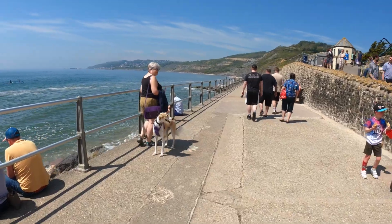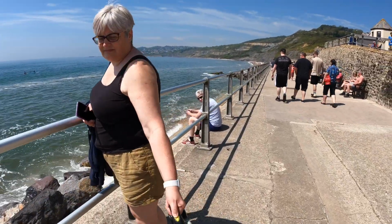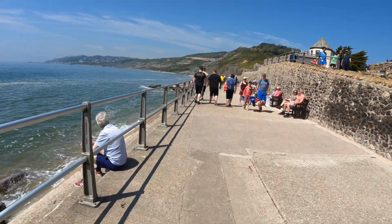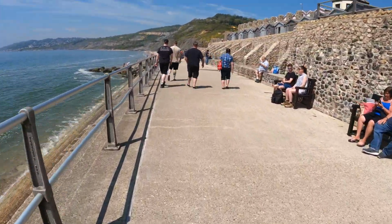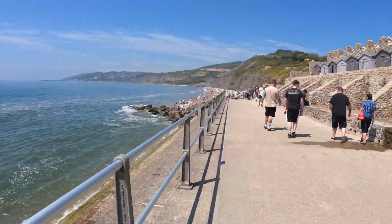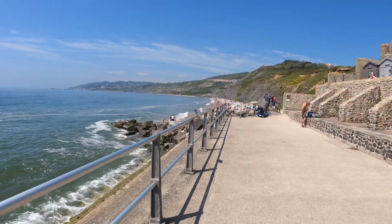Now taking the right hand side of the promenade here, you can see that we go down to the very end, which is where you can do all the fossil hunting. So there are big boulders down here. And you do pass a shop on the way down, and that shop does sell the hammer for you to crack open the rocks and look for your own fossils. Don't expect sand down here, because this is the fossil capital of the world.